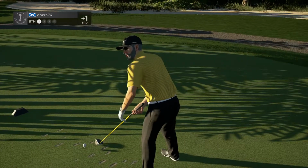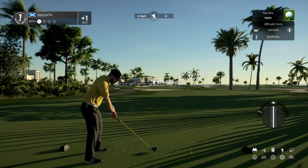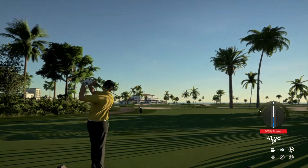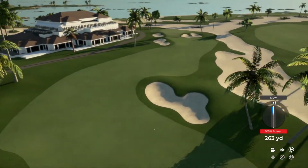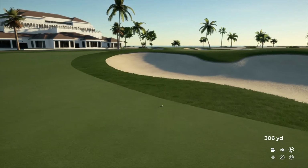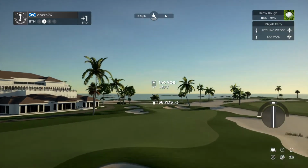You've got a par four in front of you on this one. Looks like this one will be safe in the fairway. That's my bad. That one's on me. Sorry about that. We're not in the fairway.